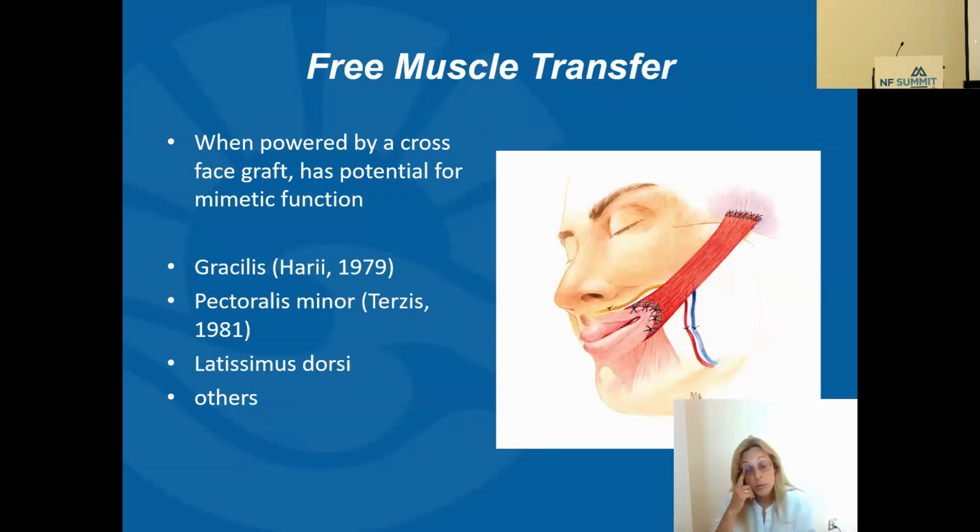But free muscle transfer is what we spend most of our time doing. It's really cool because when you take up muscle from somewhere else in the body and bring it into the face, you can drive it by a chewing nerve, or you can drive it by a cross-face nerve graft. And when you use the cross-face nerve graft, you have that potential for a totally spontaneous smile.